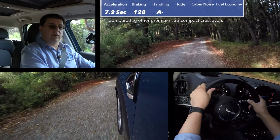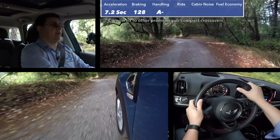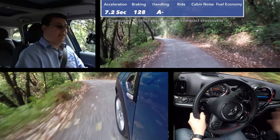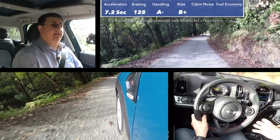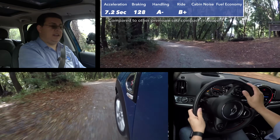Out on rougher gravel roads like this, you'll notice that the Mini Countryman has a firm ride, and that's something that we've come to expect from the Mini brand. But this is actually not as firm as some of the other entries in this luxury subcompact crossover segment. I personally found this ride to be more livable than something like the GLA. Therefore, when it comes to our overall ride score, I'm going to give this a B+.